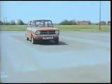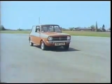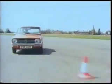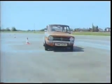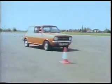Of course, its brilliant steering and suspension have always given the Mini truly classic characteristics of road holding and handling. And needless to say, this sort of thing could get you out of very serious trouble on the road.